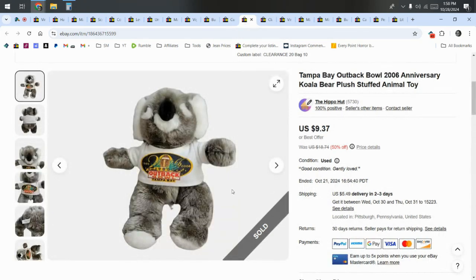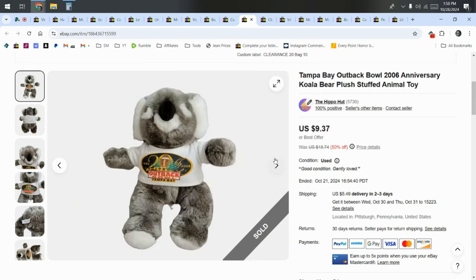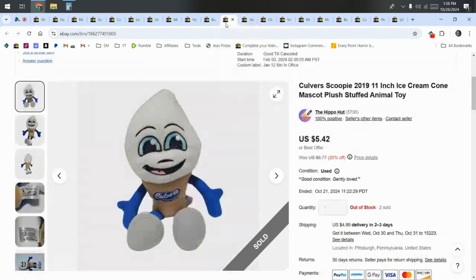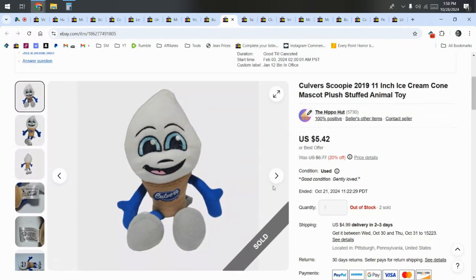Then we have this little Koala Bear with his Tampa Bay Outback shirt on. He's cute. He sold for a best offer of $8.43 plus $5.50 shipping. Here's a Culver's ice cream. You saw his twin a couple of weeks ago. I had two of these. One sold very recently. I want to say it was in September probably. And here's the other one. Sold for $5.42 plus $5 shipping.